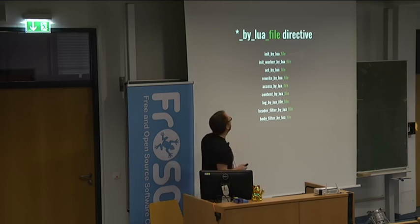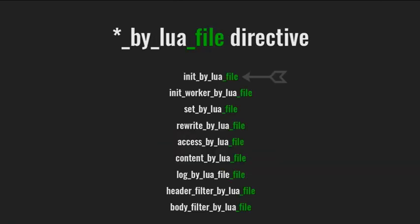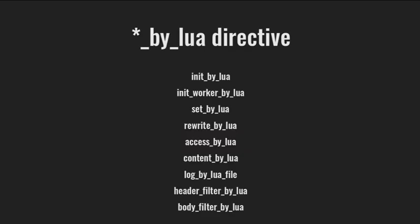Another thing that is possible is content by Lua file. The difference here is that in the other case you write the code directly in your nginx configuration, and here you can specify a specific Lua file. I would always recommend this way, because you can see the burden that you have with double and single quotes within the nginx configuration. There's a fix on the way, but it needs some time.